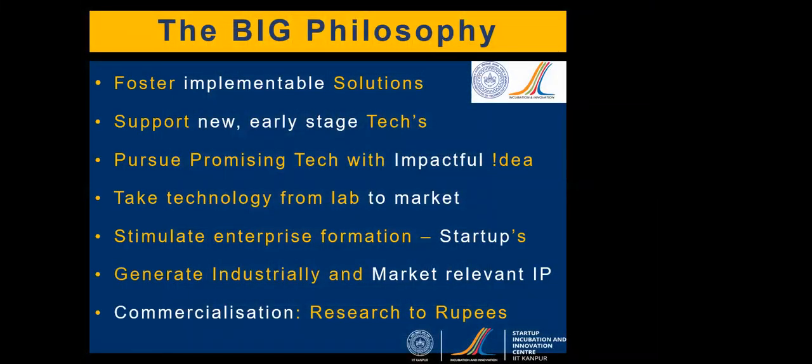So the BIG philosophy basically looks at fostering those kinds of solutions which are going to be relevant to the country, in terms of creating the kind of impact that we're looking at. A lot of intellectual property is filed, but very few of it is market relevant, right? So that is something that we really want. The bottom line ultimately is that it should also create new enterprises, new startups to be formed.